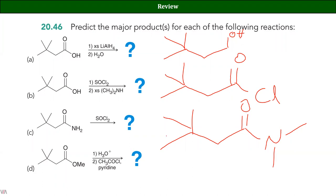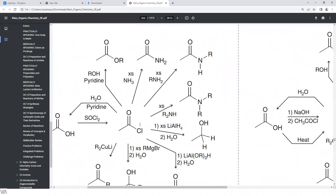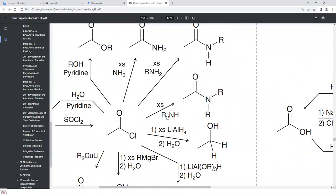Right, so after step two for B, we can confirm that by coming over here. If we have acid chloride, we expose the excess of any amine. And that the excess is really not necessary, but it's to drive the equilibrium forward. We're going to wind up with making that amide, and it's either a primary, secondary, or tertiary amide, depending on how many things are attached to that nitrogen.